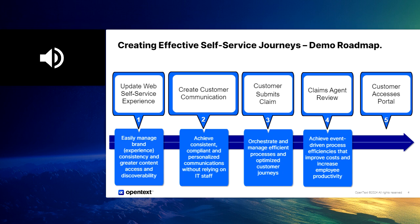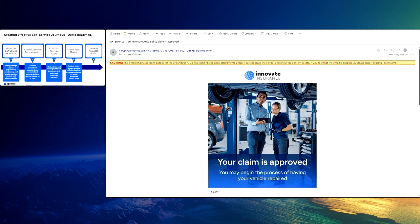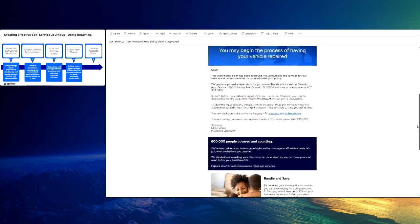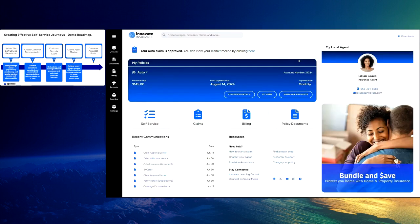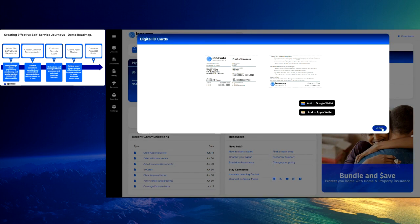And we're switching back to Casey now, and he will have received an email letting him know that his claim was approved, right? So he's checking this email that he got a little more closely, and we can see the info that Lillian put in about the body shop, and there's a message to take a look at the bundle and save promo, of course, right? And so he's going to click on the link here to go to his dashboard. When he gets to the customer service dashboard, he can see also other self-services that he could perform here. So amongst all the things, he can get his ID cards, right?